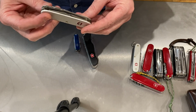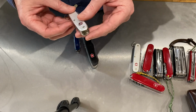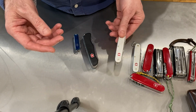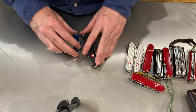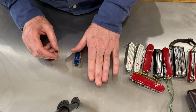I gave it to a very dear friend of mine when he got married. He's a young lad. I said a young man getting married needs a good pocket tool. Have this one. So it was new. I don't think I'd carried it more than once. So that's those fellas.